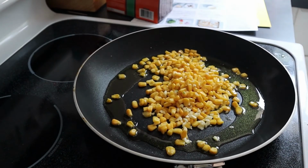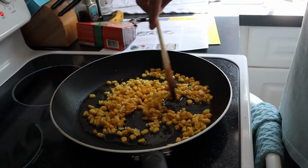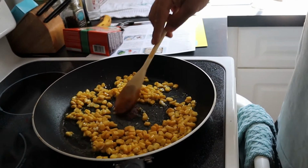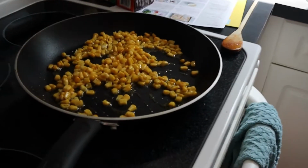Give that a little stir. It has some seasoning on it. It's fine. Just need to cook this up until it gets a little bit golden brown in spots. Do like Gordon Ramsay. Zoom in to where you see atoms.